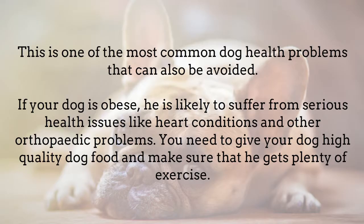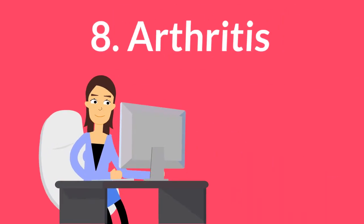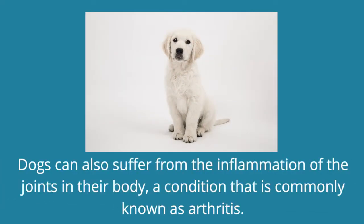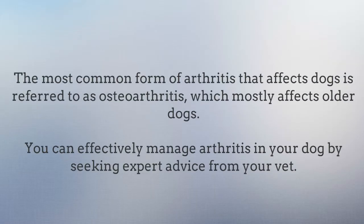8. Arthritis. Dogs can also suffer from the inflammation of the joints in their body, a condition that is commonly known as arthritis. The most common form of arthritis that affects dogs is referred to as osteoarthritis, which mostly affects older dogs. You can effectively manage arthritis in your dog by seeking expert advice from your vet.